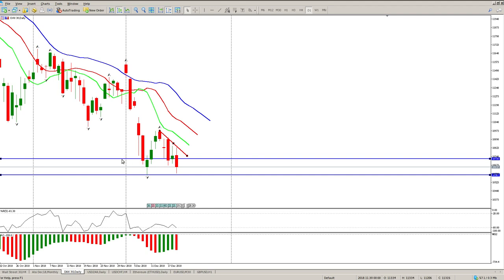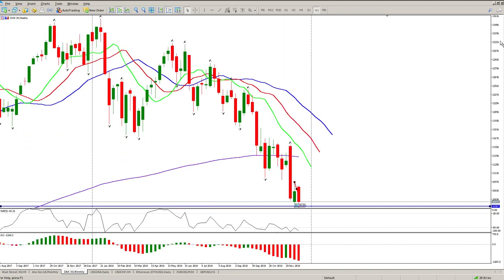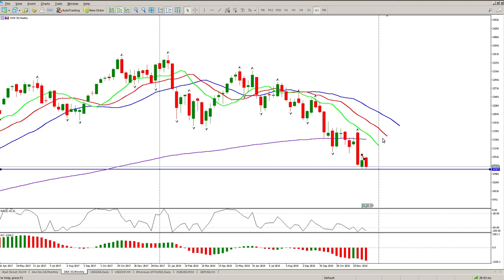Now the critical area that we need to watch is obviously a break below 10,587. Okay, a break below that, and then we have potential for the next leg down, and that next leg down is more than likely going to be somewhere close to this head and shoulders. Maybe not. Maybe still a little bit more to go.